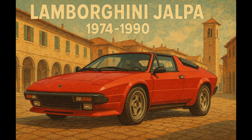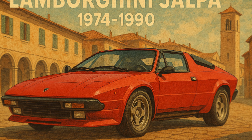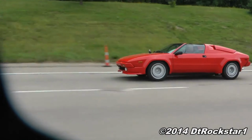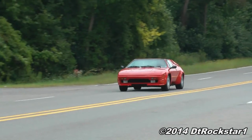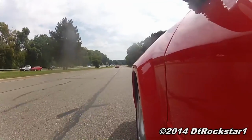9. Lamborghini Jalpa, 1981 to 1988. The Jalpa replaced the Silhouette, offering better usability and performance with a 3.5L V8, 255 to 260 horsepower. It was the last V8 Lamborghini until the Huracan arrived decades later. A total of 410 were produced.